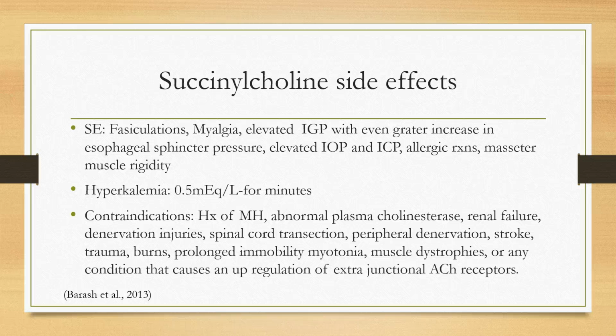It can cause elevated intraocular and intracranial pressure. It can cause allergic reactions, trismus, also known as masseter muscle rigidity, and hyperkalemia, even in patients that are not predisposed to it, 0.5 mEq per liter for however many minutes its duration of action is.